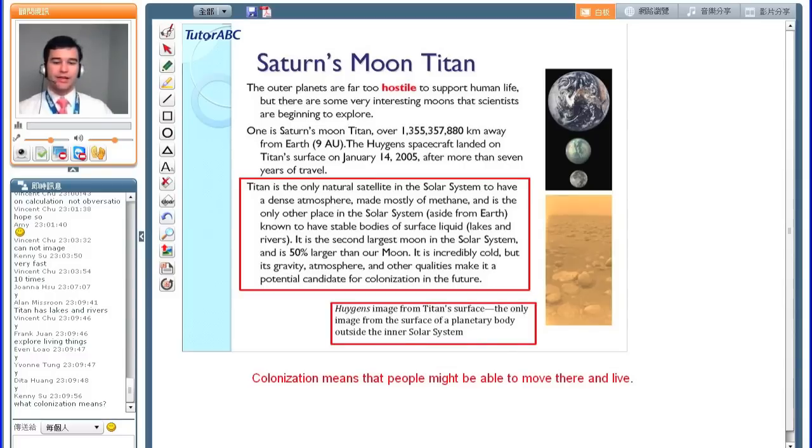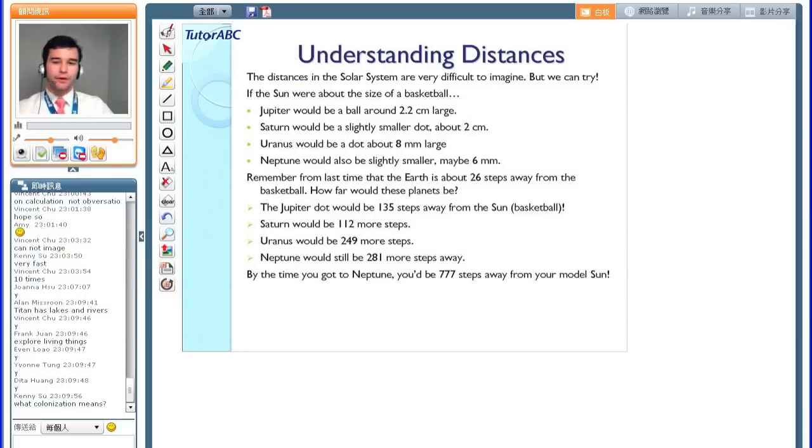This is the Huygens probe. 这下面的这张照片，只有这一张照片 from the surface of a planetary body outside the inner solar system. 只有这一张照片是我们太阳系外围拍的，在一个球体上的照片，只有这一个，所以也很独特。所以我们这里复习一下，我们说如果太阳是一个篮球，这么大的 a basketball, Jupiter would be about this big, and the other planets would be smaller.